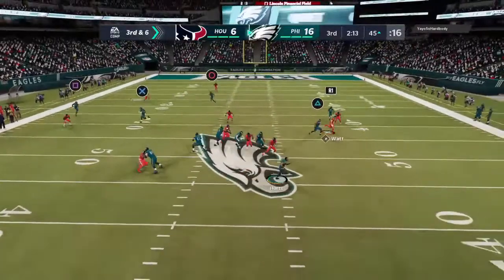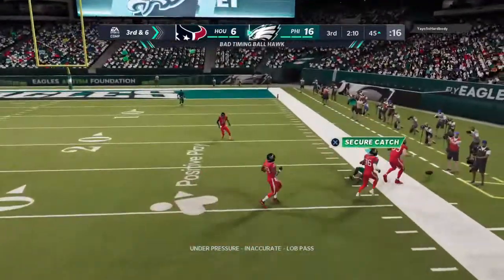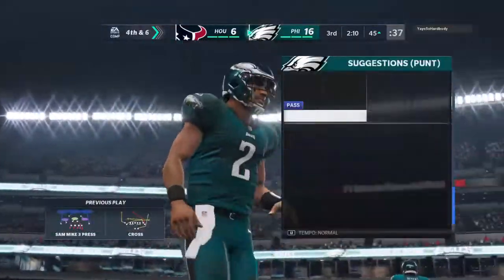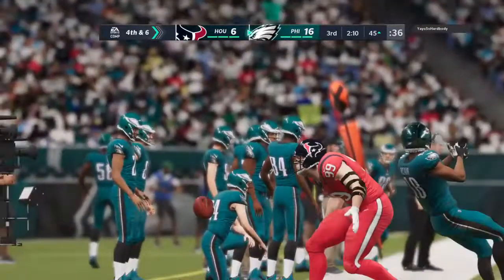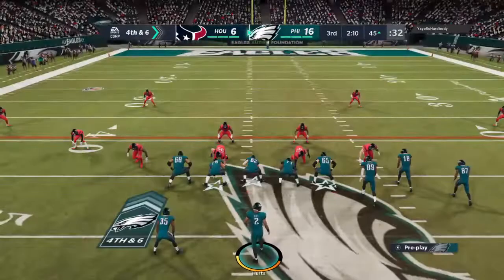Hurts. Flushed out right. Oh, incomplete. Nearly the pick they needed. They would have loved one there, but at least it does get them to 4th down. And Hurts not coming to the sideline. They're going to go for it.